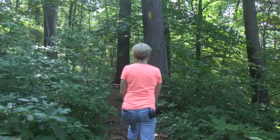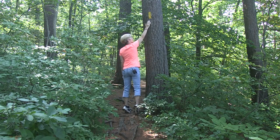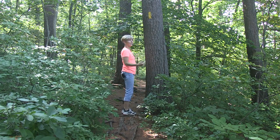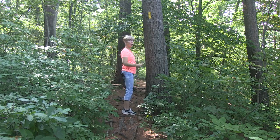And as we're walking, you'll notice these yellow blazes on the trees. That's marking the trail. So if you're in doubt as to whether you're on the trail, this will help you know which way to go.